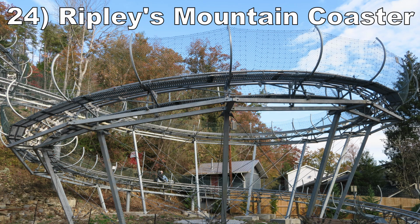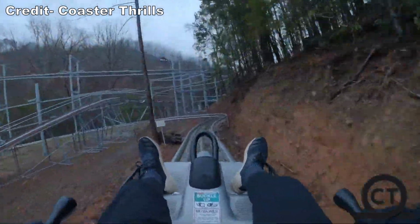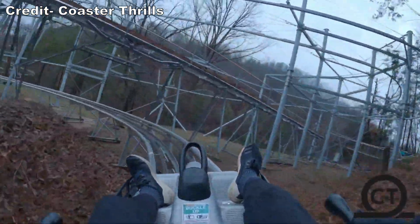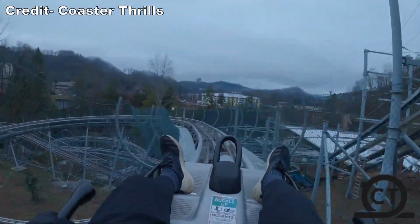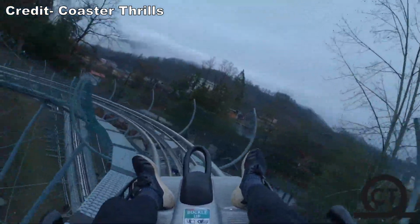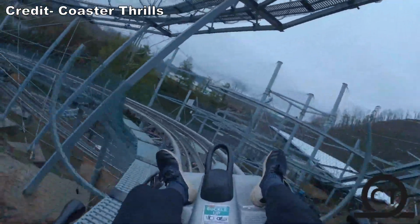Number 24, Ripleys Mountain Coaster. Formerly known as Rowdy Bear Coaster, this is one of several mountain coasters in the Gatlinburg and Pigeon Forge area. This Wiegand model has solid pacing, but it is extremely short. There's no airtime, but there are some helixes with laterals at least.